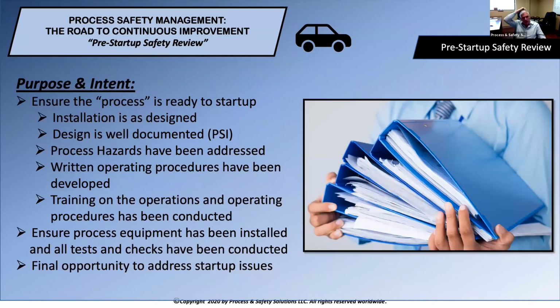So really, what's the intent and purpose of this particular element? It's first to ensure the process is ready to start up. And believe it or not, there are many processes that get started up before they're actually ready to. We get in a hurry to start those processes up, and we don't go through all of those checks and balances before we actually introduce chemicals. Those types of processes can lead to some pretty catastrophic events, and have in the past.